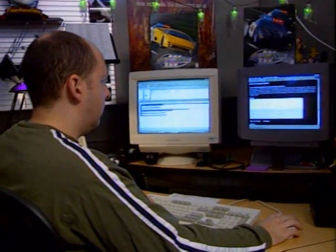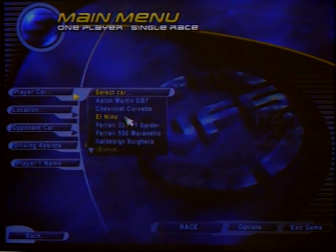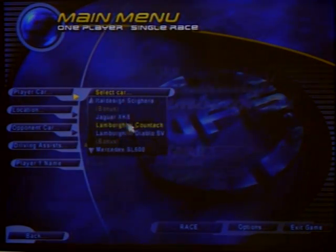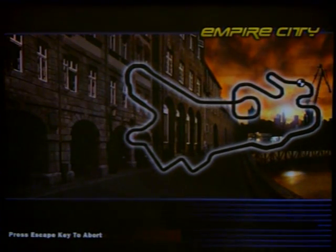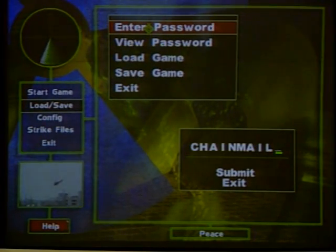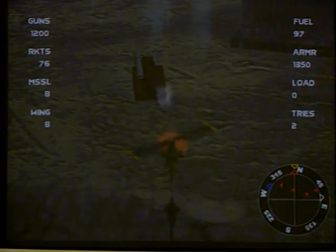Cheats are code words or passwords that players type in at the game's menu or options screen. For example, in the racing game Need for Speed 3, players can get additional cars by typing in Jag or Merc. There's even a code to increase the vehicle's performance and to jump to a different course. Battle game cheats might provide unlimited supplies of armor, or just let you jump to the next level of play.